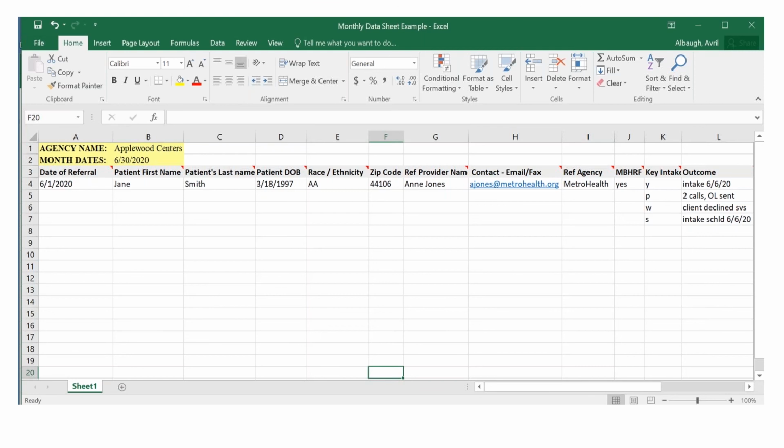We developed it in 2010. We collect monthly data from the mental health agencies. As you can see on the Excel sheet, we collect the data of referral, the client's name, date of birth, race, ethnicity, zip code, who made the referral, contact for the referring provider, and name of referring agency. And we also have that key intake code. So Y means the intake was completed.